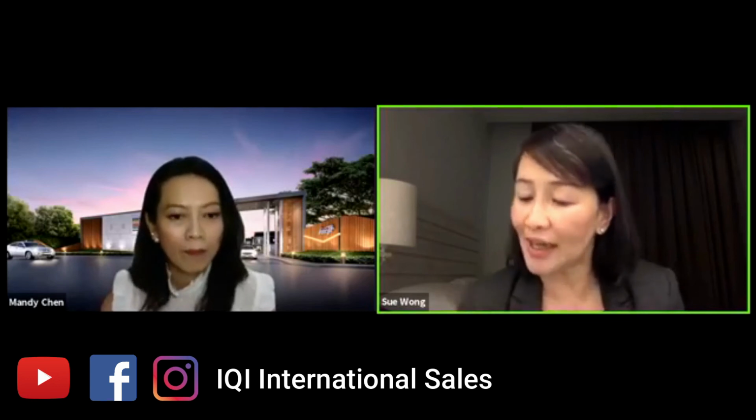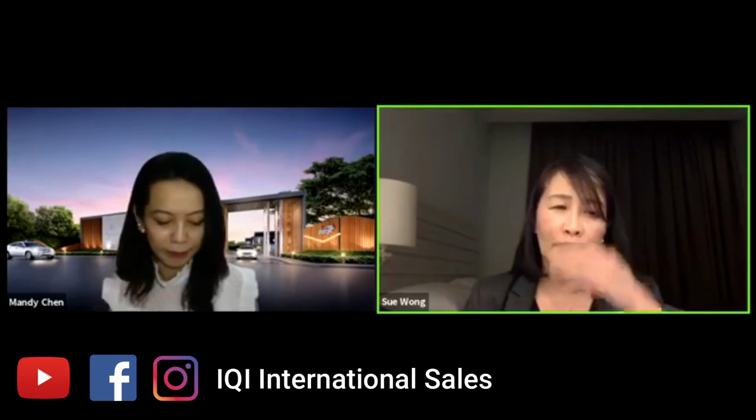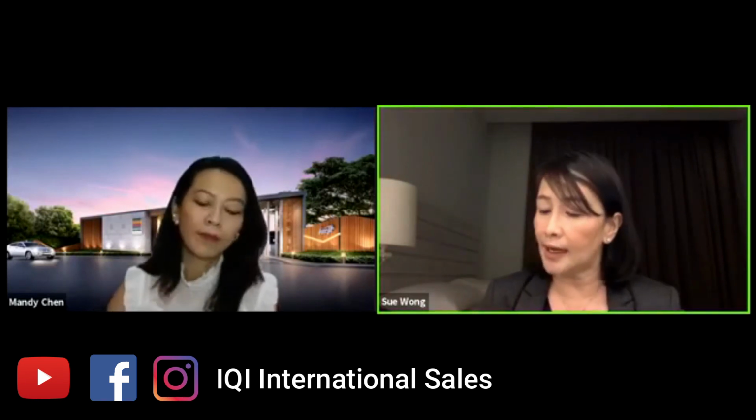Yeah. So let's go through again what we have shared so far. First of all, we went into the location, the location of this area in Bangna. Bangna is the gateway to the Eastern Economic Corridor, with a lot of growth, and the government is pouring a lot of money into upgrading the infrastructure, building new train lines into this area, and also a direct train to the airport. This infrastructure growth will further boost this area's business scenario and its business district status.